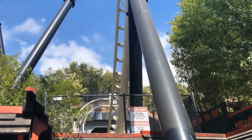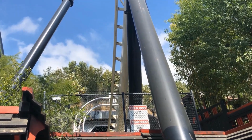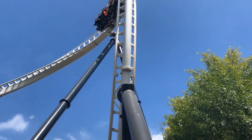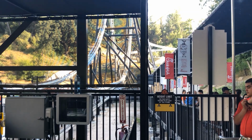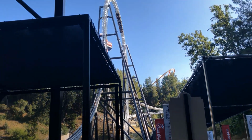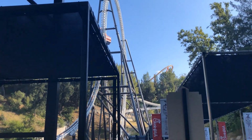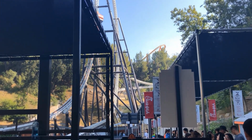Unfortunately, this is not a very long coaster. The track length is not long. It's a little bit over 2,000 feet. It's a pretty quick ride, but it's a really fun ride, everybody. So I definitely suggest you get out there to Magic Mountain and ride this ride. It's really fun. It's made by the same people that make Superman at Discovery Kingdom, so definitely check it out. Full Throttle, number 5. Can't wait to see what's next.